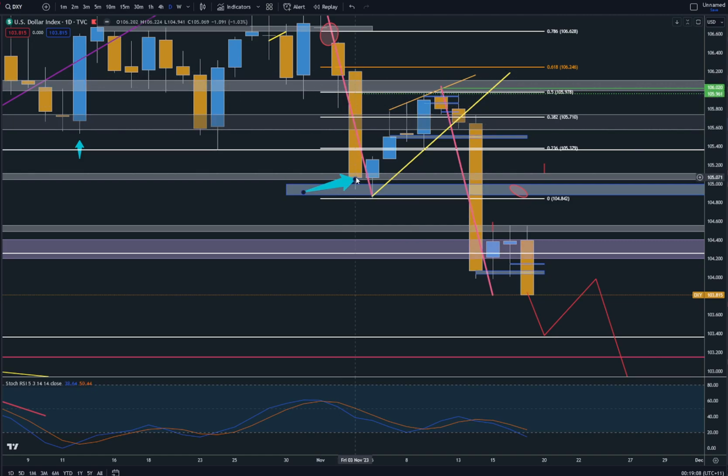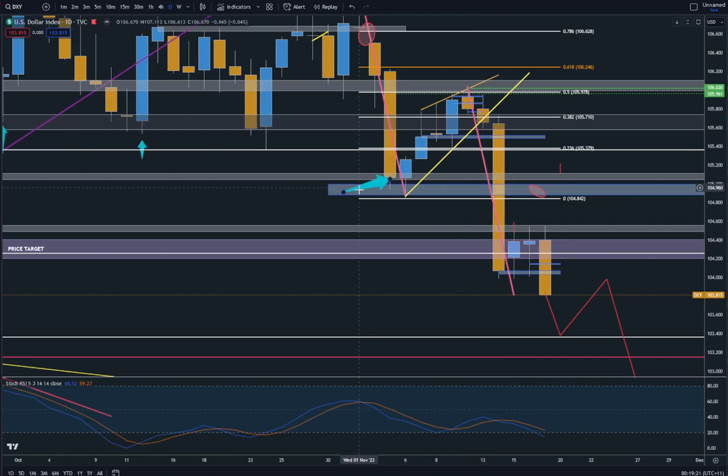You've got this big one that closed down here, with a tiny little wick down the bottom here, but ultimately reversed back up. Similar with this one here, we had a big move to the downside, small wick, and a move to the topside to come up here.